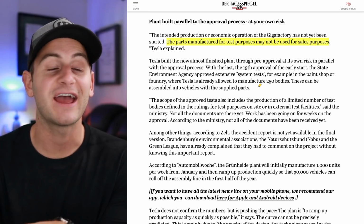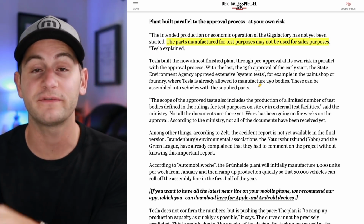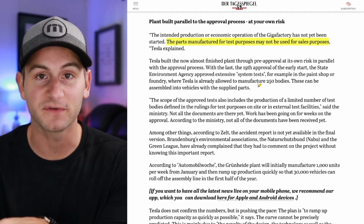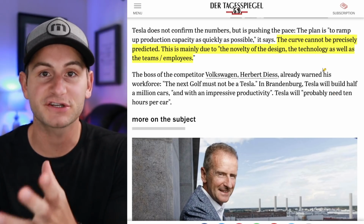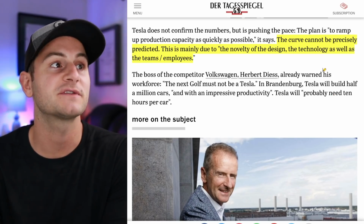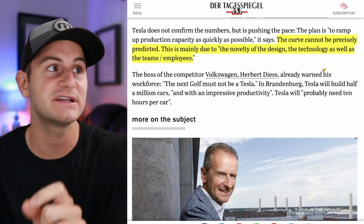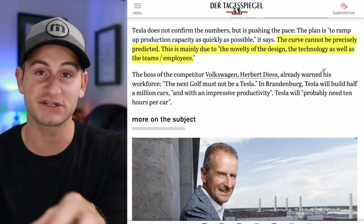And just to be clear, any of the production that's taken place already, whether it's certain parts or the actual final Model Y vehicles, none of those can be used for sales purposes. And Tesla reiterated what we talked about yesterday. The curve, meaning the production ramp, cannot be precisely predicted. This is mainly due to the novelty of the design, the technology, as well as the teams and employees, meaning they have to hire more people as production continues to scale.